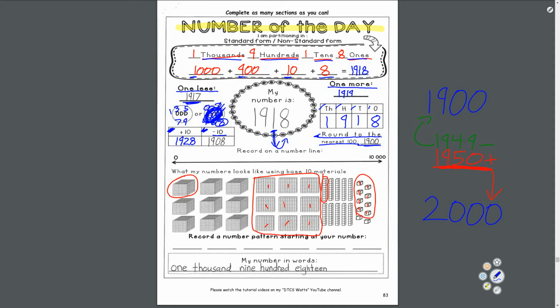And of course, 1,918 is less than 1,949. So where are we going? We're going right here. So that's why we got 1,900.